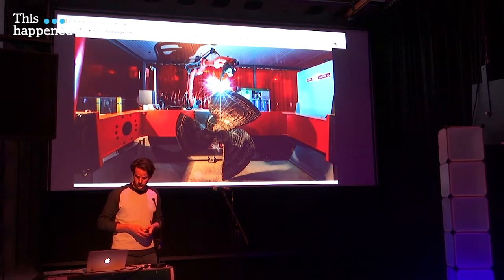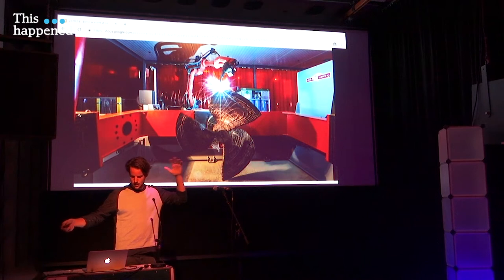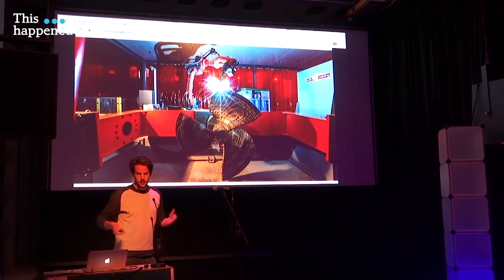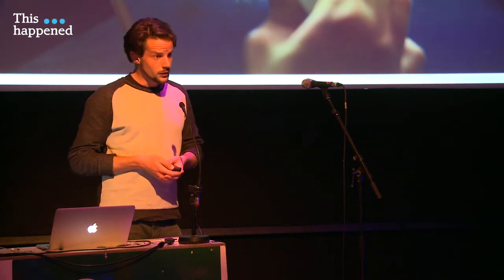For the maritime industry, you might have seen this in the news. This actually got certified. It's a full-on bronze propeller for a ship that got certified even. And we have machine equipment to produce electronics. It's a pick-and-place machine where we can do small series.